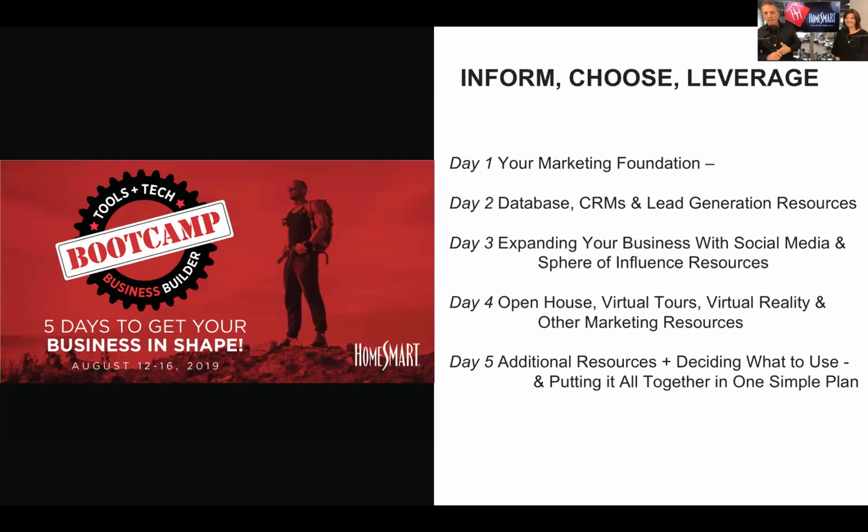Tomorrow is databases, CRMs, lead generation resources. Day 3, expanding your business with social media, sphere of influence resources. Lead gen is always such a hot topic. So is sphere of influence marketing. Day 4, office, open house, virtual tours, virtual reality, other resources. Day 5, really we're going to help wrap it all up, deciding what to use. We have like 5 other additional resources on that last day too, and then putting it all together into one plan. So that sound like a plan so far? That's exciting. Let's do it.